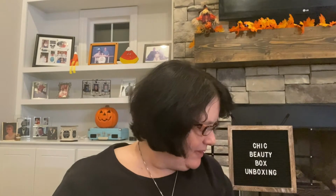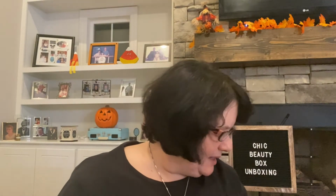So got that. The next thing up was also by Cover FX, and it's the Shimmer Veil. And this one we got to pick the color also. And this is what the box looks like. It's a Shimmer Veil, and I picked the Amethyst color. And that's what it looks like.